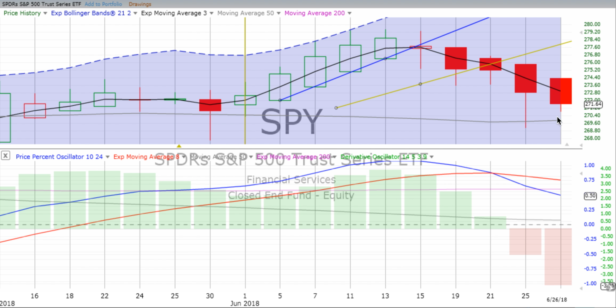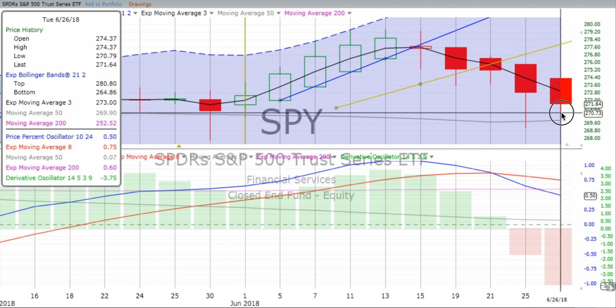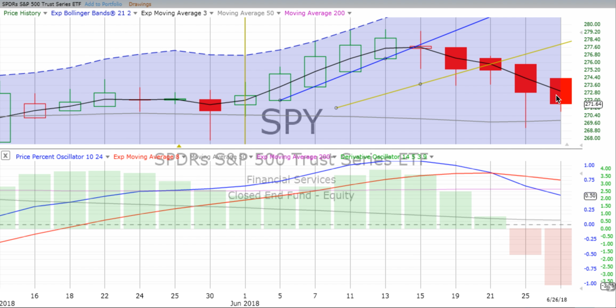We look at our 2-day chart. We're only the first day into this latest 2-day candle, but again, our Heikin Ashi candlestick, which shows average pace, shows us a solid red down candle.